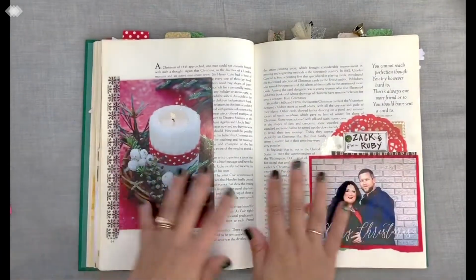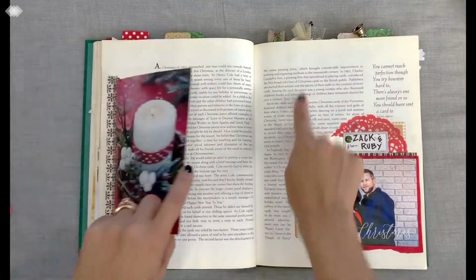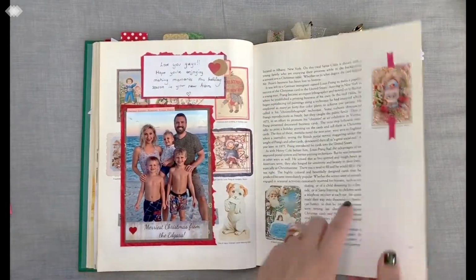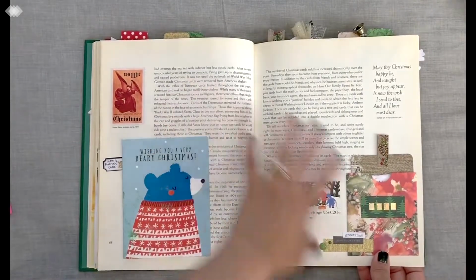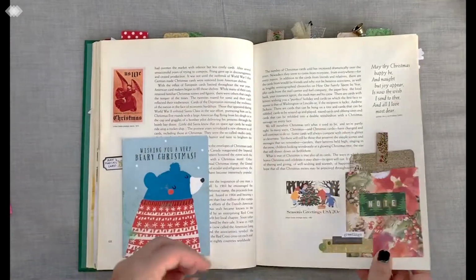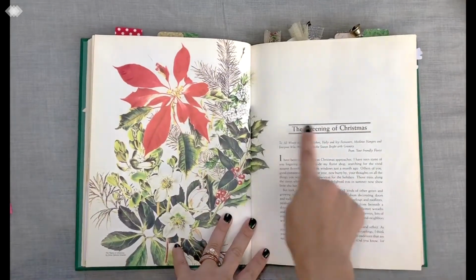Cute, cute. And then these are other Christmas cards that we got, and then how Christmas cards came to be. And more Christmas cards. And I really like the story of the whole post delivering Christmas cards and everything. It's really neat to read. And then this is called The Greeting of Christmas.